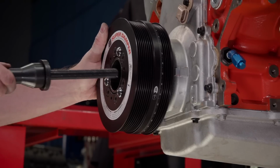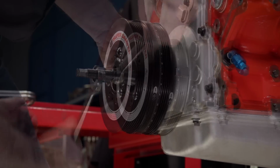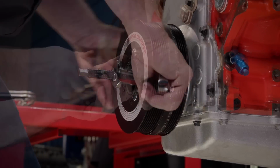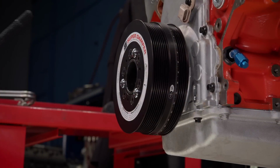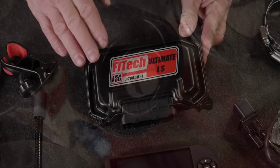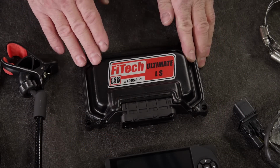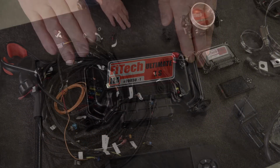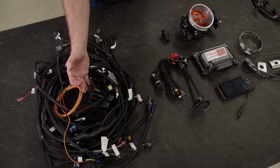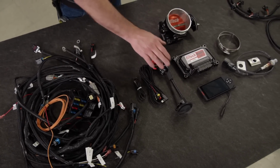An SFI-approved harmonic damper is a wise choice for high-powered engines. This ATI unit we ordered from Summit Racing Equipment did the job nicely. Once the front accessory drive was bolted up, we moved on to the fueling system. We chose FiTech's Ultimate LS standalone ECU system. It's a self-learning setup that replaces the factory ECU and has capabilities for both street and performance applications.